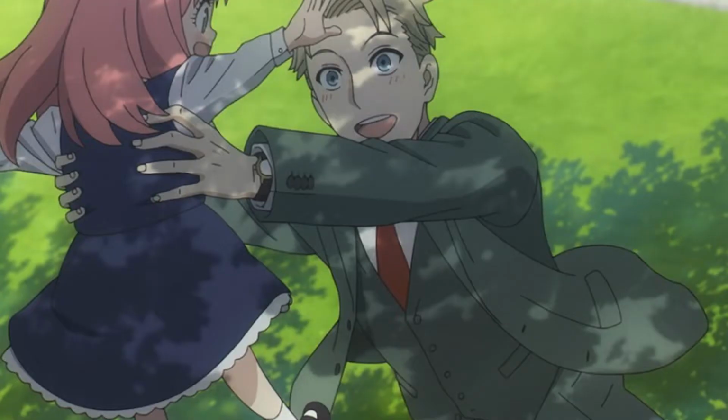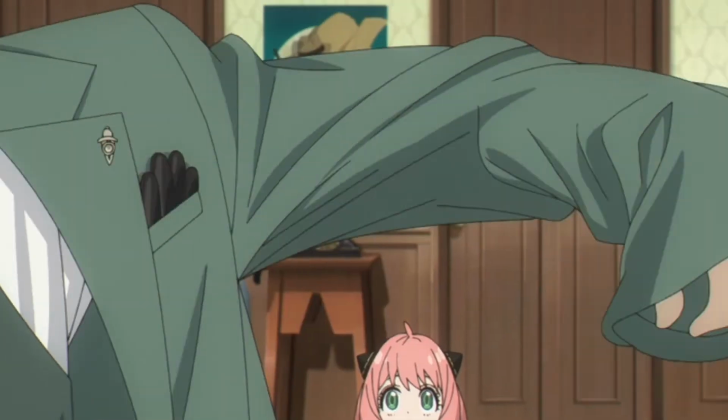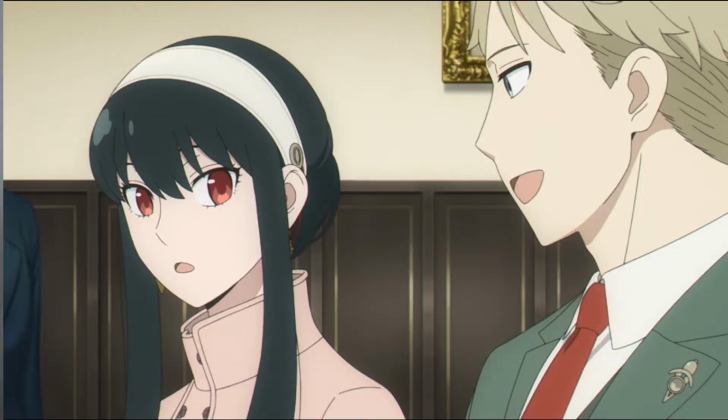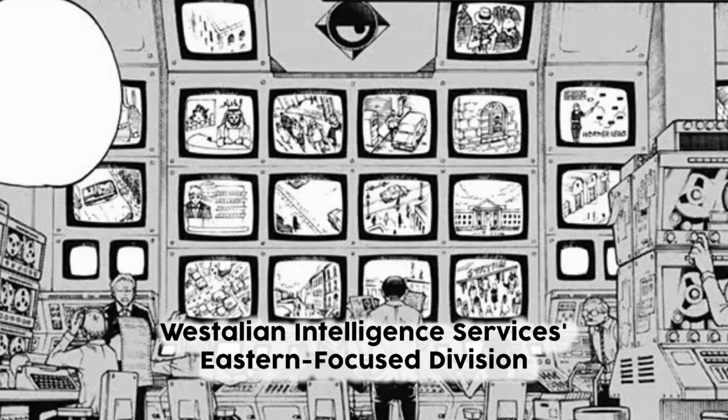So it says a lot about a character to specifically choose to wear a three-piece suit, especially when Twilight himself wears a watch. So there's no need for a pocket watch, therefore he is just choosing the style because that's his own personal taste. Another fun fact about Lloyd's outfit is that he wears a little gold lapel pin that actually is the name of his organization that he works for, which is WISE.